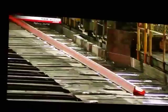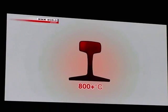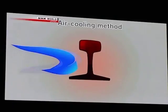According to the information provided by the manufacturer, the cooling method is as follows. As the rail enters the heat treatment equipment, its temperature is above 800 degrees Celsius. The rail is then cooled rapidly. This manufacturer uses an air cooling method instead of water.